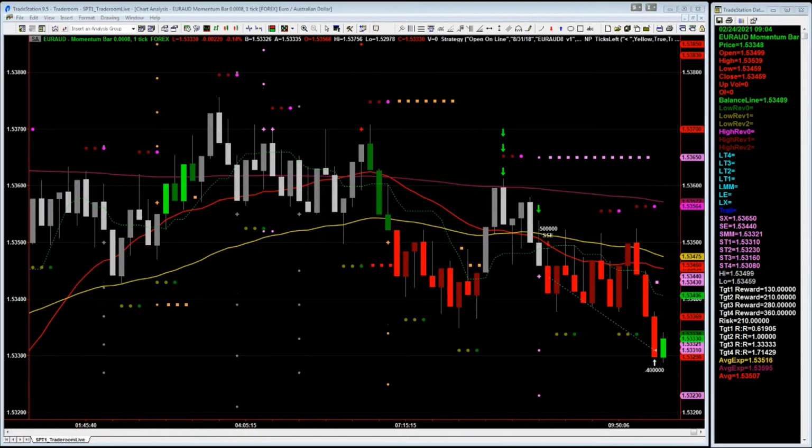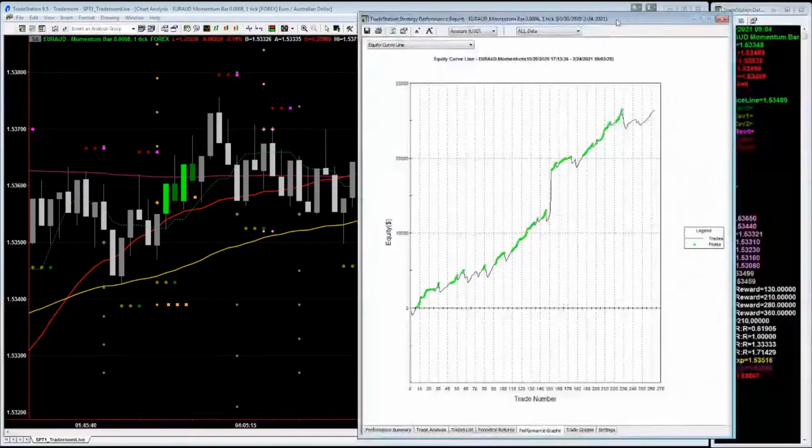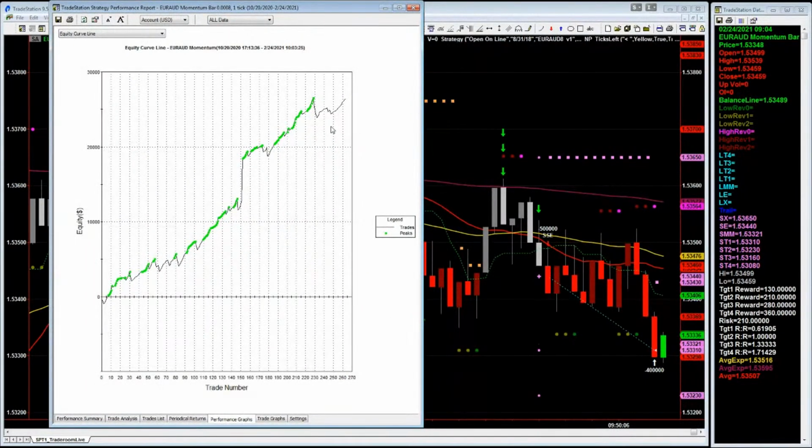I'm still waiting for this to break out to new equity highs. And to show you what I mean, there was some drawdown here, and I wanted to see this. This is what I was waiting for. Then I wanted to see what happened next. And it's recovered. It's pushing on new equity highs. I want to see it go further, obviously.